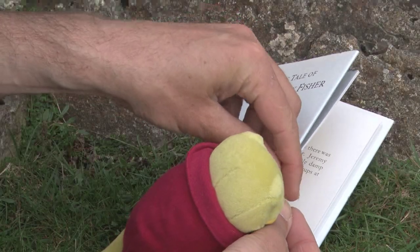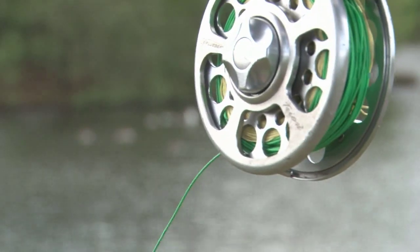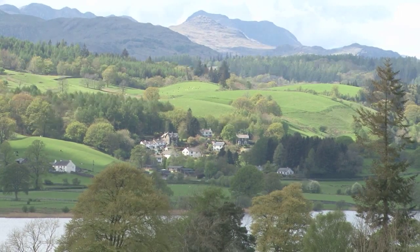He was out after minnows. Most people remember him accidentally hooking a pike. Well, it was a trout. And you can still fish for them on the tarn above Beatrix Potter's home in Cumbria, Tarn Hows, where she based her 1906 book. Well, I'm at Hilltop Farm in the Lake District, home to one of the most famous anglers in Britain, Jeremy Fisher.